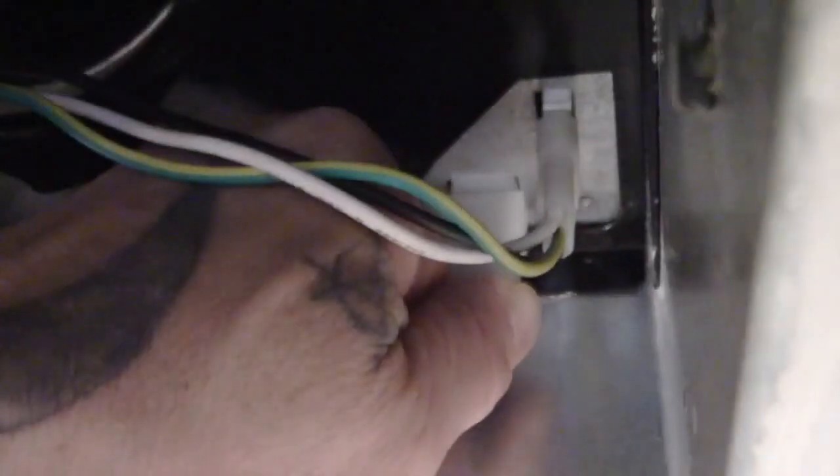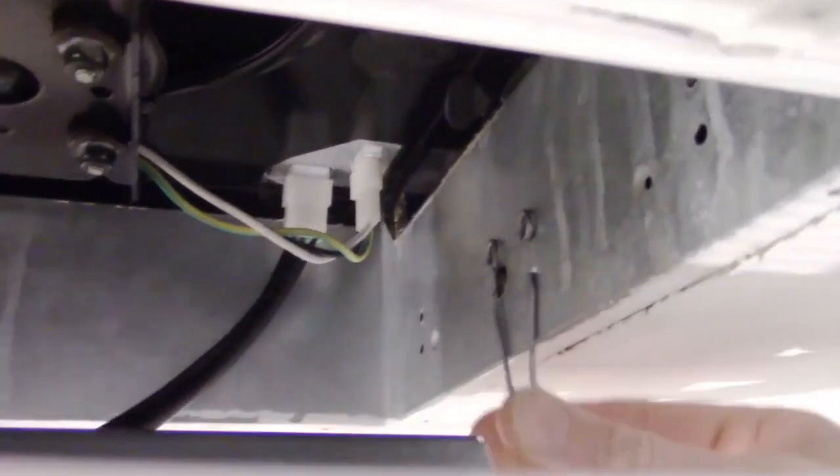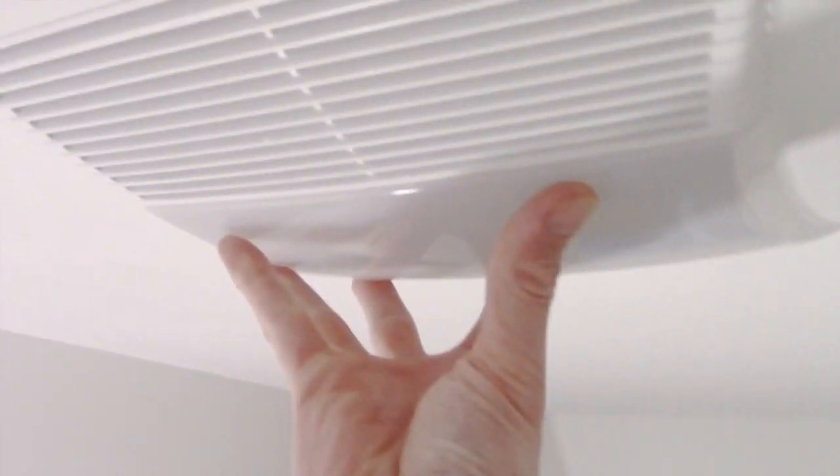And after you do that, make sure both of them are in there securely. And then attach the remaining prongs by pushing them together and then letting them open in between the hooks. And it catches on. And then by pressing it up, the whole unit raises back up into place.